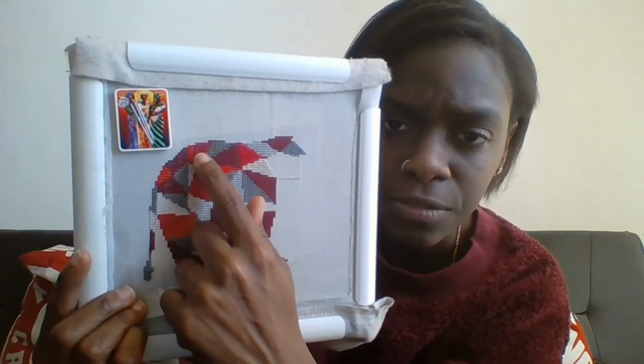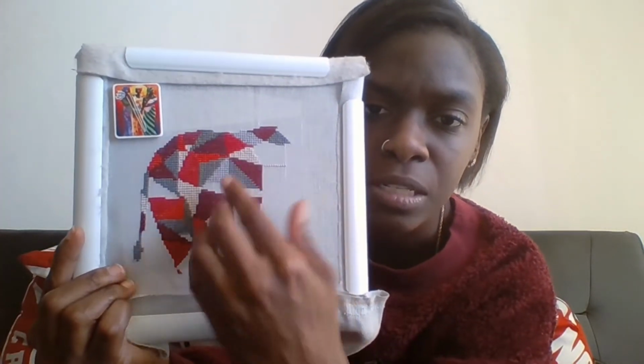So the tail is done over here. I'm working right now on filling in this area, this gray, and then this area still needs to get filled in, and there's a few stitches missing up here, but other than that, this whole bit is done. So right now my focus is on all of this over here so that I can move the Q-snap over and down and do the legs next. So that's where we are.